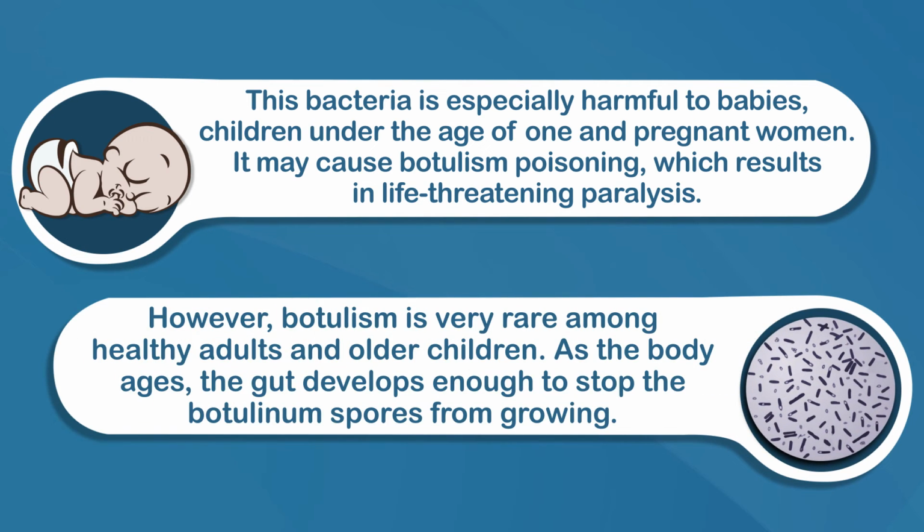However, botulism is very rare among healthy adults and older children. As the body ages, the gut develops enough to stop the botulism spores from growing. That said, if you do experience side effects like nausea, vomiting, or diarrhea quite soon after eating raw honey, then you should see your doctor immediately.